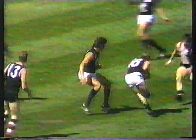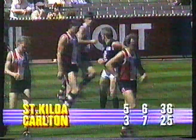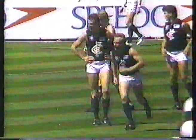Here's Hannah for the Blues, up into the goal square. Porzingis, knocked away from him by Lamb. Pick up by Buckley. Clever shot, but not on target, Jim. And it's a behind. 2 behinds from 5 possessions from Jim Buckley. He's really gone salt and pepper over the last few years.